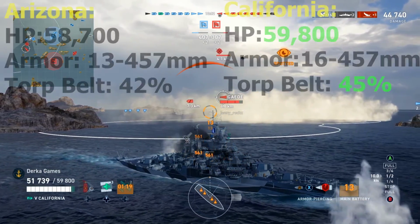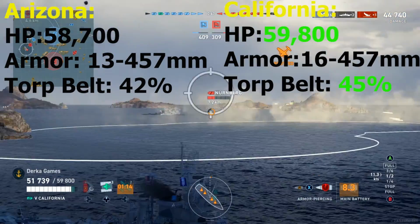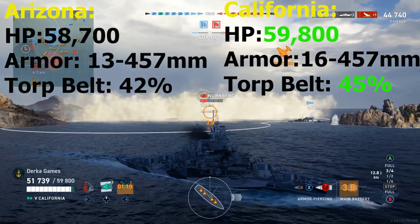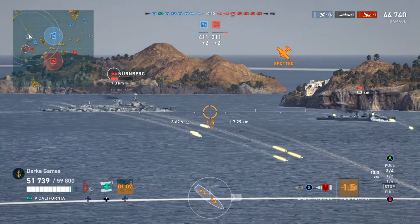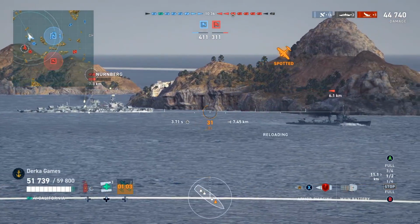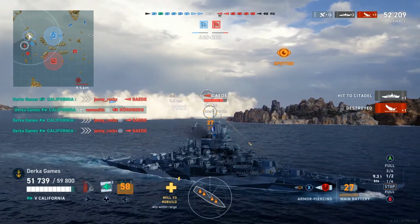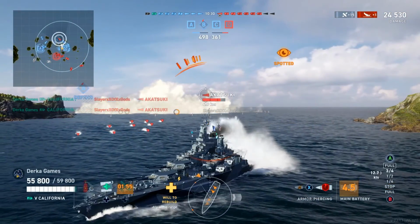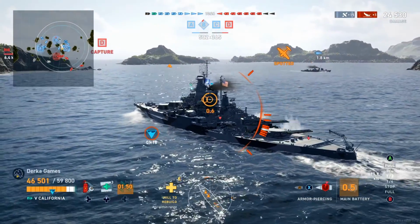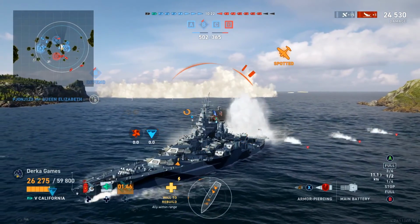The hit points for both ships are very similar, with the nod going to California by about 1,100 on these builds. The armor nod slightly goes to California as well, but they are both armored up to 457 millimeters, using the all or nothing armor theory that was pretty common of American standard battleships of the era. Torpedo reduction for both ships is exceptional, with the California taking the nod at 45% versus Arizona's 42%.